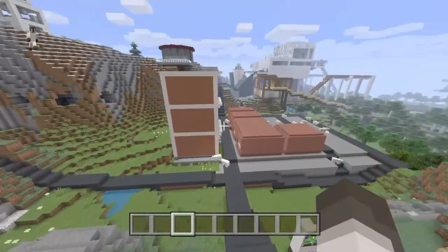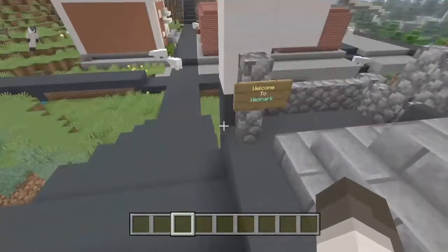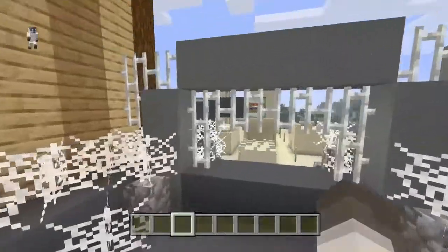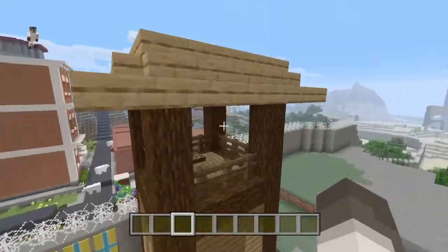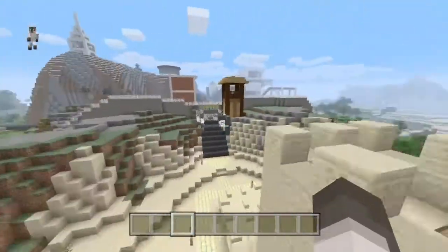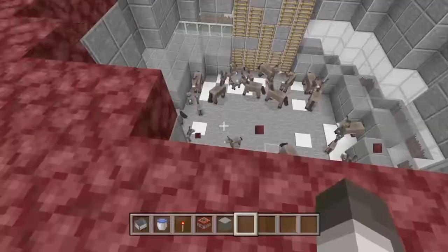So here's the world. It's a tale of two countries. My country's Westmark. Reader, or Lucas, is the other guy who made the majority of these as well. He made his side, I made my side. And so I'm going to count down my favorite parts of the entire world. So let's go ahead and start at number 10.